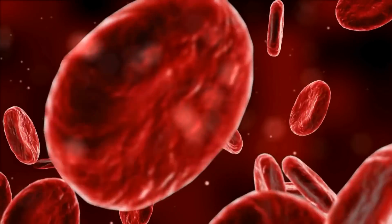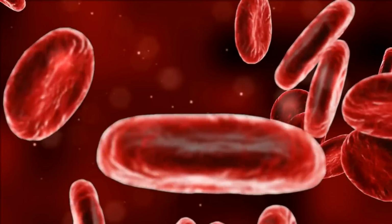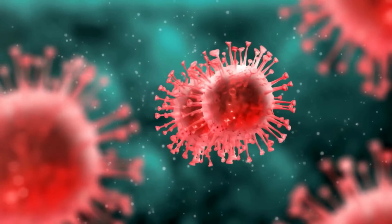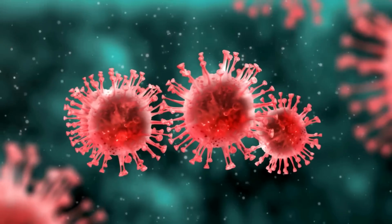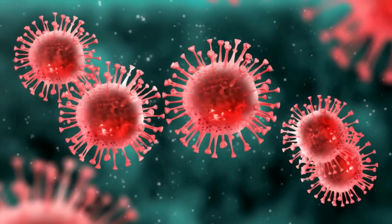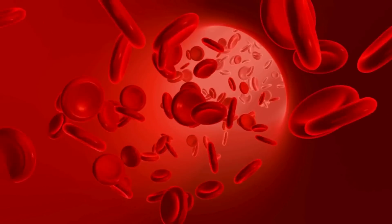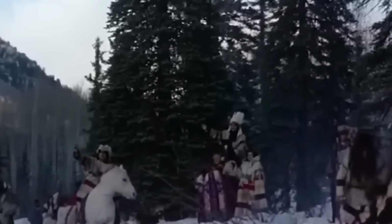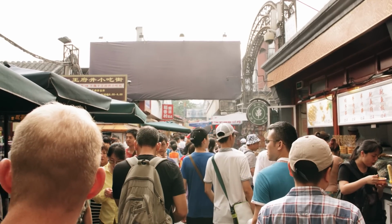The absence of A and B antigens on type O blood cells throws a wrench in the plans of disease-causing organisms. Without these handy hooks to latch onto, pathogens like bacteria and viruses struggle to gain a foothold and wreak havoc. This translates to a potential advantage for individuals with type O blood, especially in the harsh realities of a pre-modern world. We've delved into the past, but how does type O blood continue to influence health and survival today?